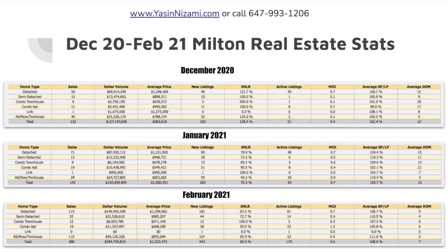So the total number of transactions, if you compare them, 132 in December, then it went up to 142, not a huge difference. But then look at the number of total transactions in February, 288, almost double the transaction volume which we saw in January and December. And the month of inventory, again, I'm seeing less than 1 month of inventory, which is typically nothing. It can get absorbed very quickly. Anything below 2 is a seller's market, and right now it's less than 1, which is an extreme seller's market.